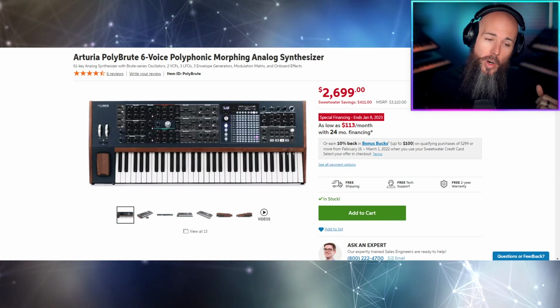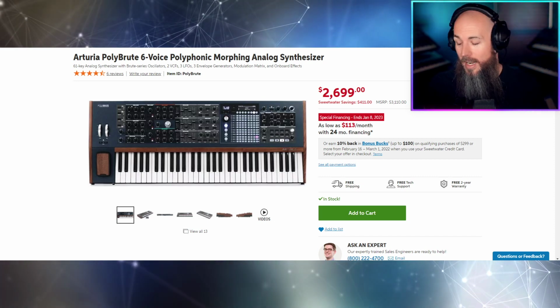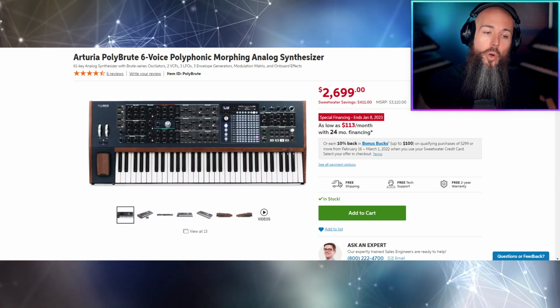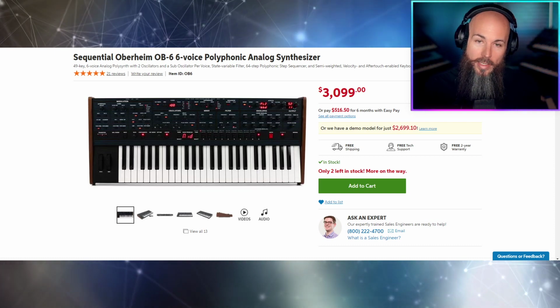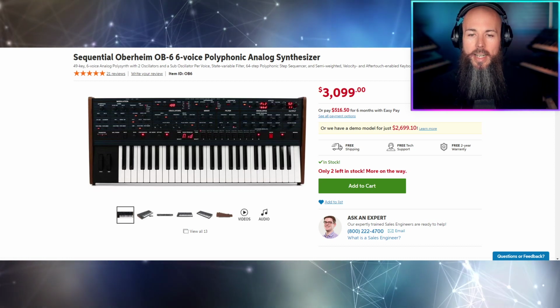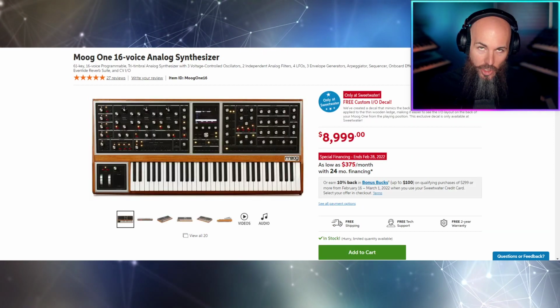And honestly, 2700 is not that much more than a Take 5. It's kind of a Take 5 plus a wave state. At the end of the day, if you're really interested in getting a great analog synth, I think either of these 2 would be really great choices. I was not going to say the Moog One, god damn it, because $9,000, even if it's the best analog synth ever, is just not worth it.